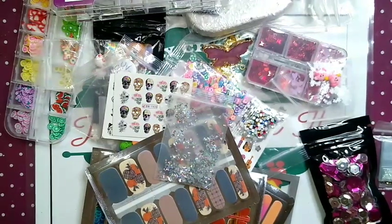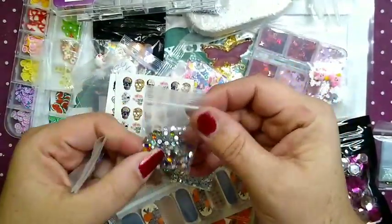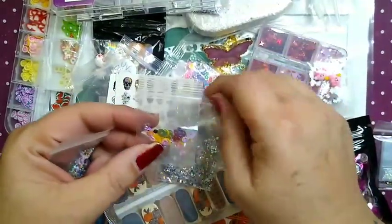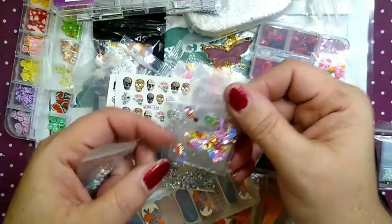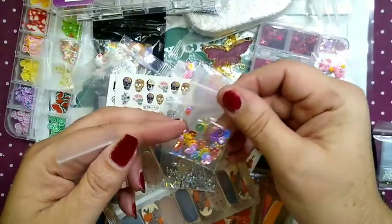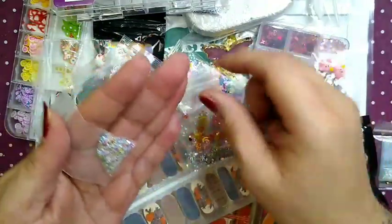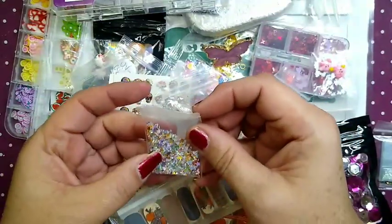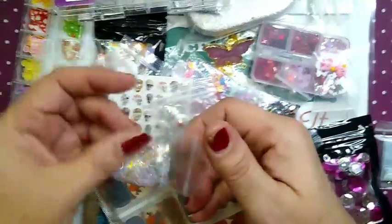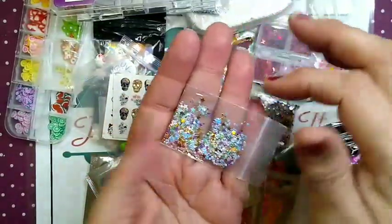And the last part here, let me see what we got. Oh, this is a little bit of bling here. More multicolored bling. Different sizes mix. There's some sequins here, some flowers, and some other, wait a minute. Yeah, a couple different shapes in here. Those are really pretty. And stars and circles. Look how tiny our glitter mix is. This is super tiny. It's really cute though. Really cute.